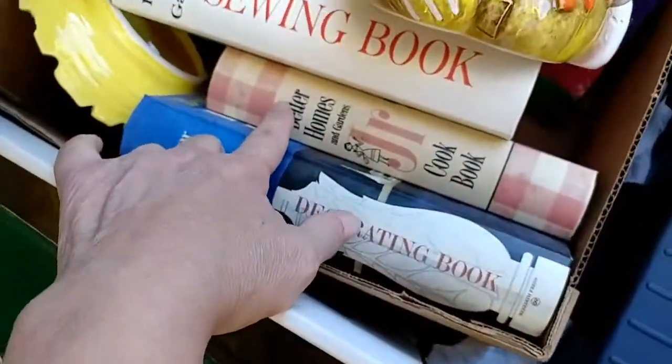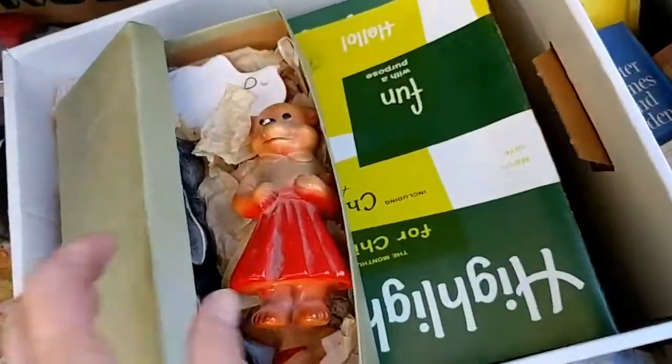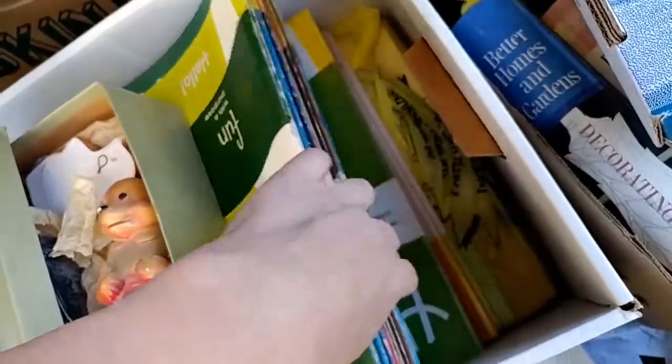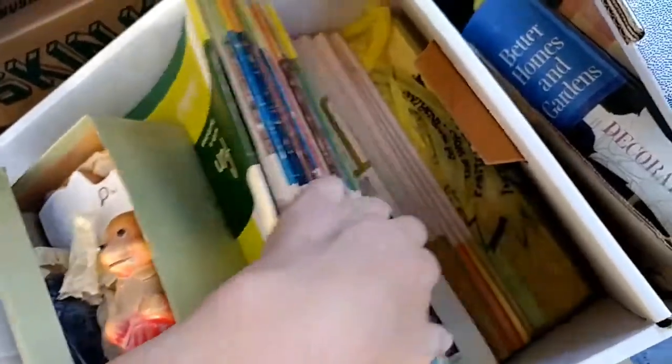I love this one. Better Homes and Gardens Junior Cookbook. That's an oldie. I'm pretty sure that's 50s. And, okay, this whole box, Highlights magazines from, I don't know, those ones are all the 1960s right there.